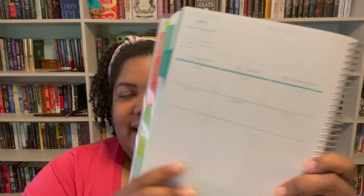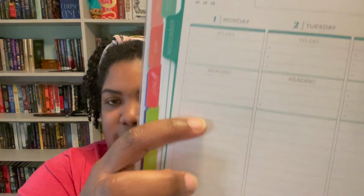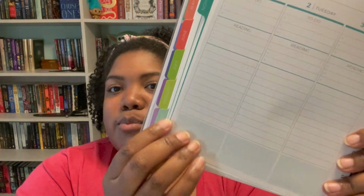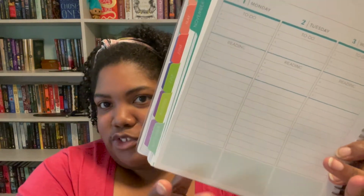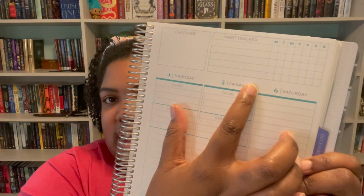So the first page, we have weekly goals, and I did get to customize all these boxes. So I picked a to-do box, a reading box, and then this is blank, and then this shaded box is blank for meal planning or special events or whatever. And then on the second page, we have a gratitude box, the habit tracker, and then more of the same.